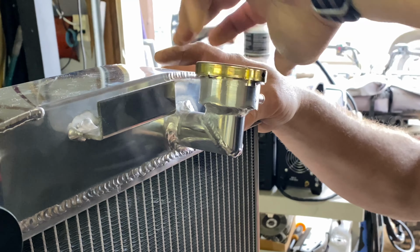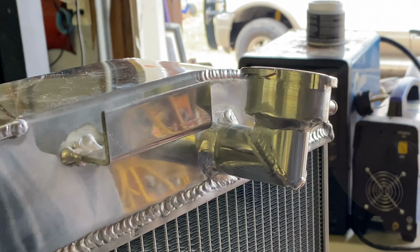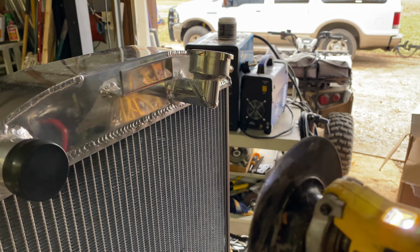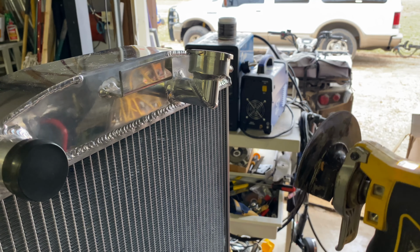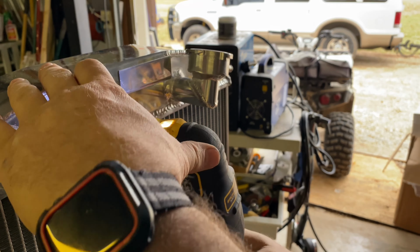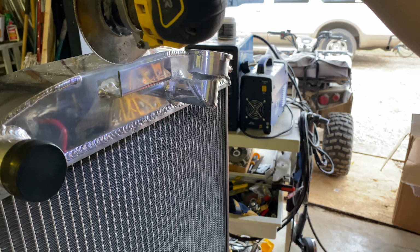So this tab has to go. Got another blade similar to the one I had. It is not as good, but it'll have to do. Get it from up here. Safety glasses.